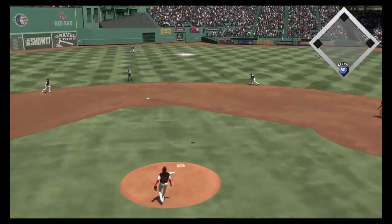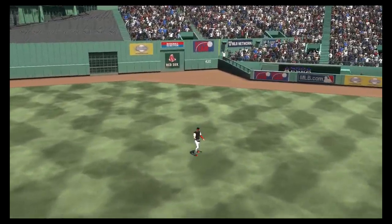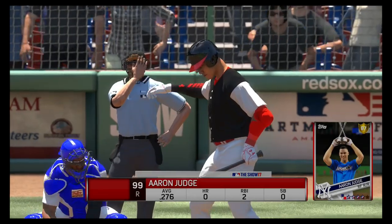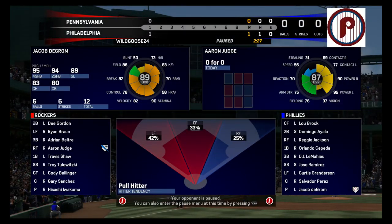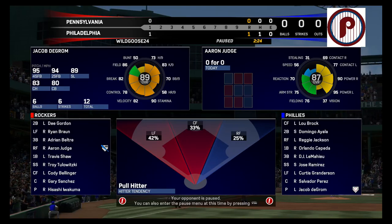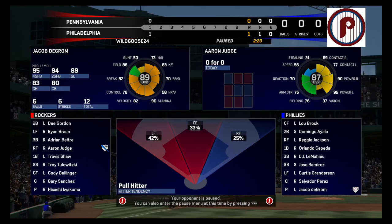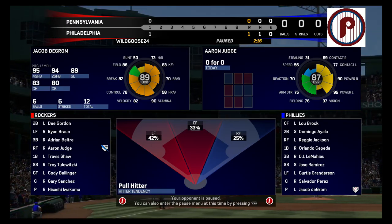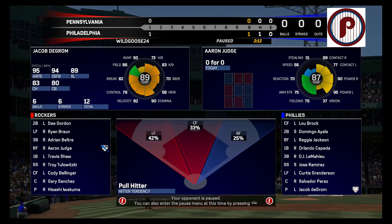Empty and two away following the RBI ground ball. Long run for the center fielder, makes the catch, and that'll retire the... God, I can't believe you got a run out of that.